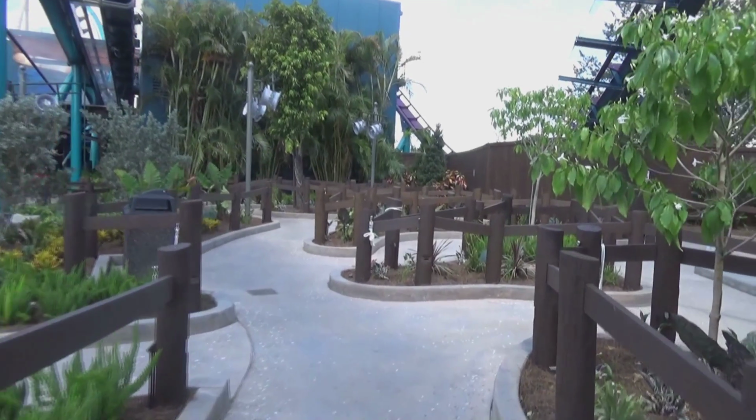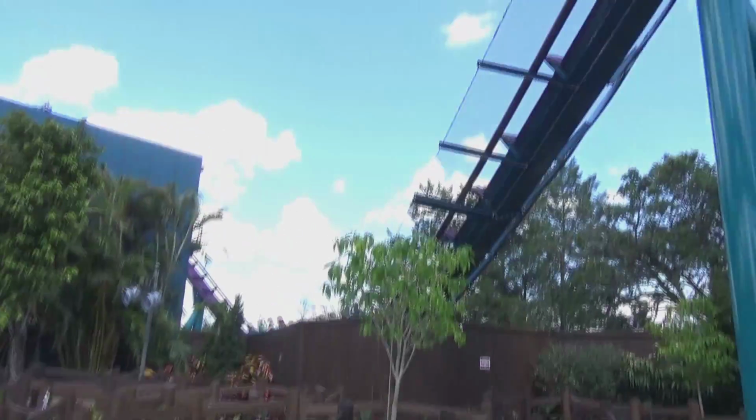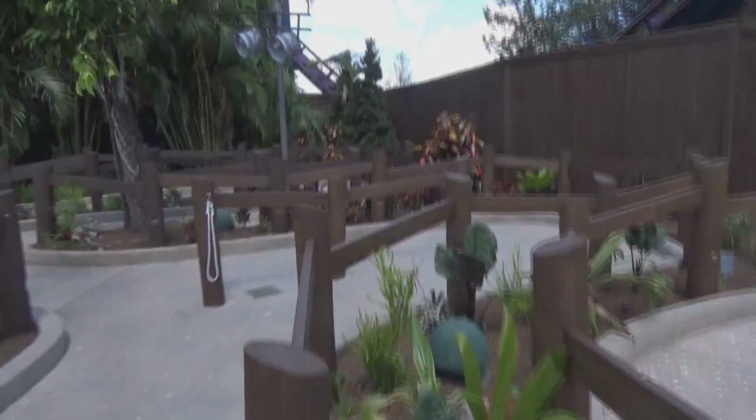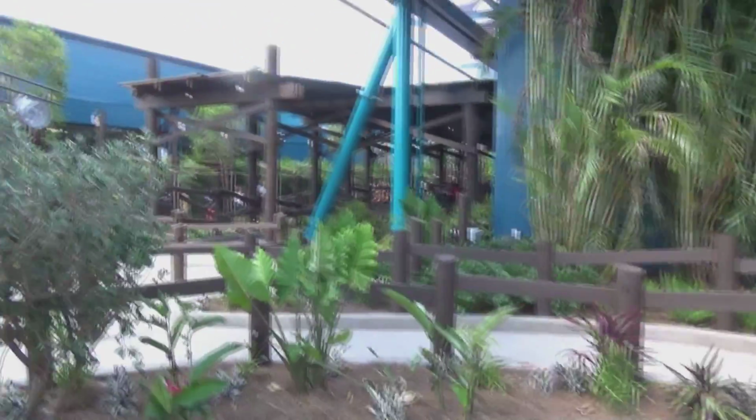So we're now in the queue area for Mako. It's not a whole lot of queue, but this area, it was sunny out earlier, and if it's sunny over here, this is just death, because you've got that Central Florida sun just pounding down on you. So when the line gets this long, this could be pretty brutal to stand in. Now once you get over here, there's kind of a boardwalk covering. That area is not quite as bad.